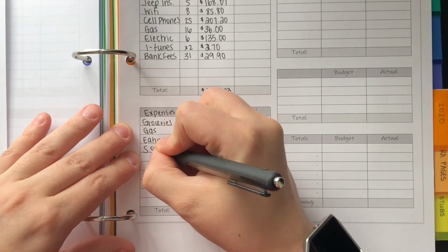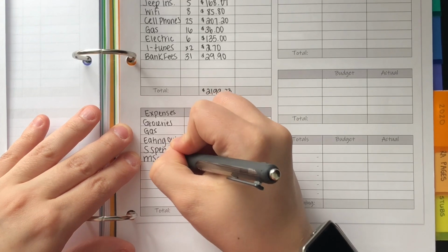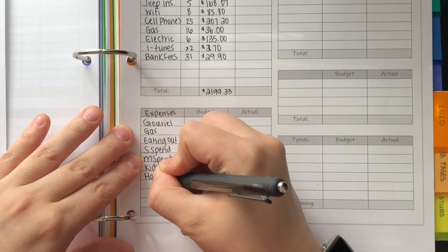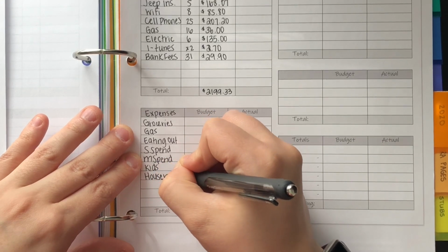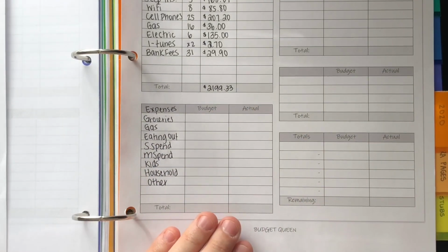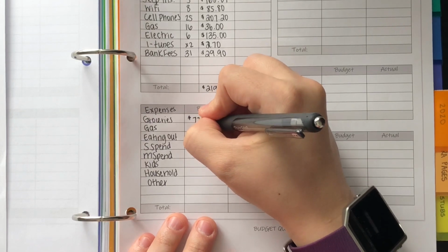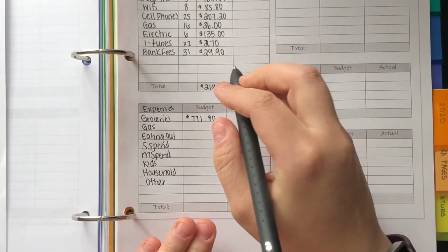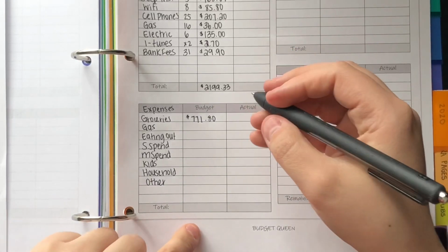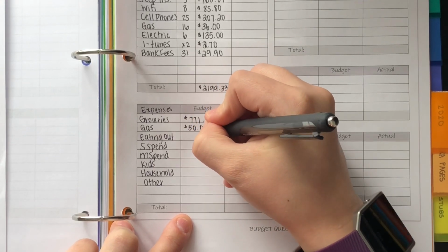Eating out. My husband's spending. My spending. Kids. Household. And other. That's just like a miscellaneous category just for random stuff. So $771.80. This is just what's left over from subtracting everything else. So that's what we have to work with. That'll be a stretch because we usually spend $1,000.